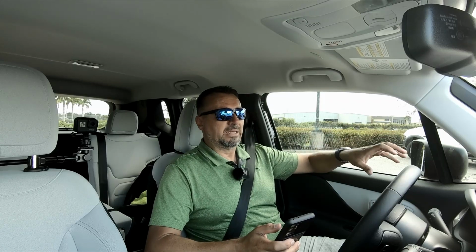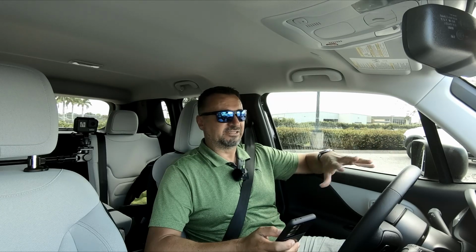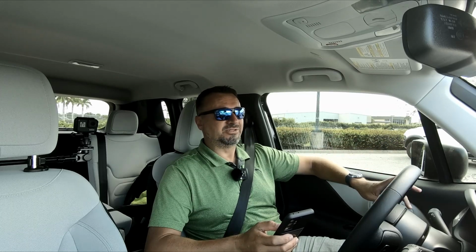The Latitude at $29,890. Now let me just bring that back. The Kia Soul LX, it's about $21,000. So this one is significantly higher than this. As a matter of fact, the one that I'm sitting in right now is at $31,000, including destination, which is about $10,000 more than the Kia Soul. So it's quite pricey, and that might be something that you're going to have to consider when looking at it.